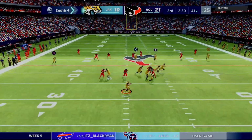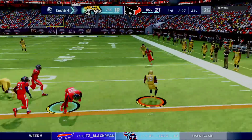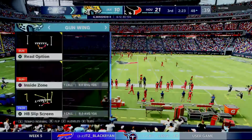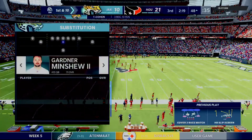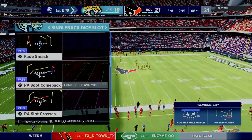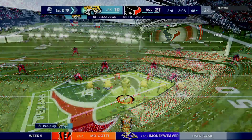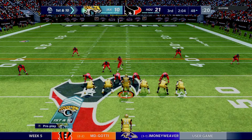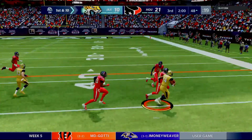Here's Minshew. Oh, it's a screen pass. That's complete. And he'll be taken down, but not before he works it past the 50. 11 yards there, first down. A gain of 11. They ran that one well, and not only did they pick up a nice chunk of yardage on the screen, they sent a message to the defense. Rush the passer all you want, but you better be careful. We can hit you going back the other direction. So a 1st and 10 now in Houston territory at the 48-yard line.